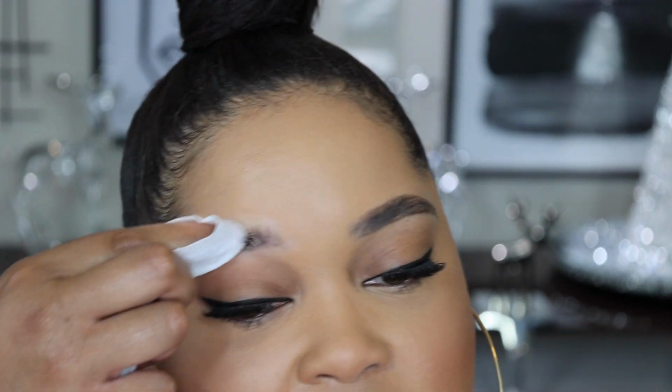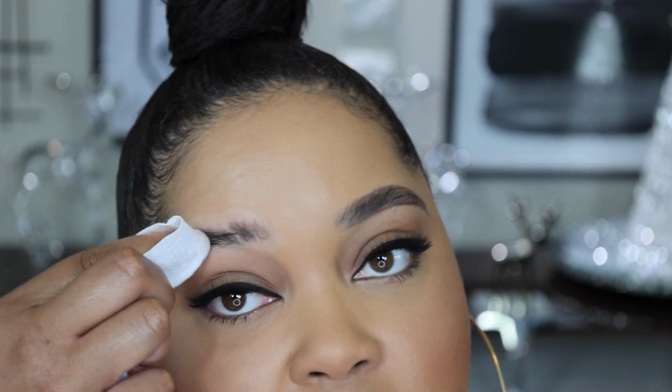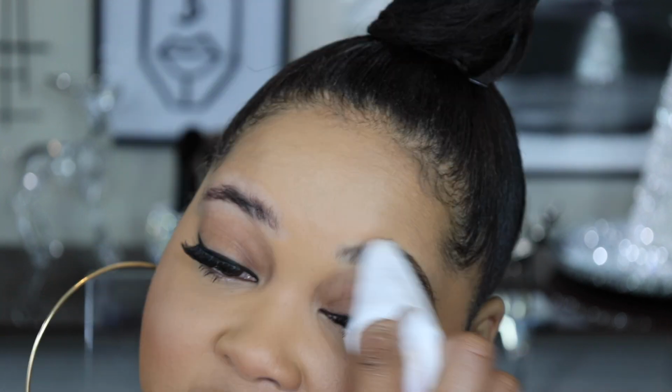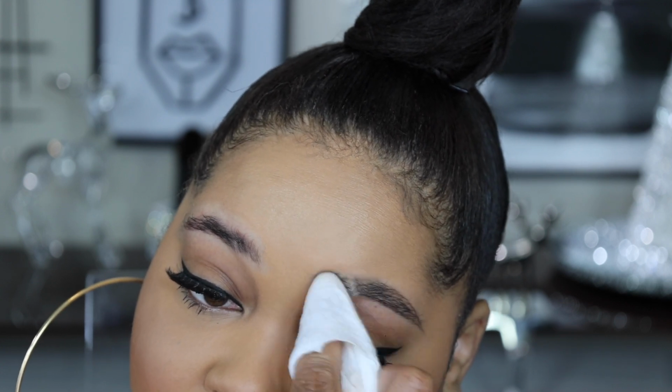What this offers is a fast application. So I can cover a lot of ground really quickly and get my eyebrows done. To get these eyebrow products off, I'm literally going back and forth and scrubbing them off my face. These eyebrow products are not a joke. Once they are on there, they are on there.